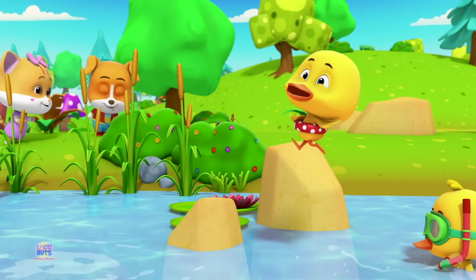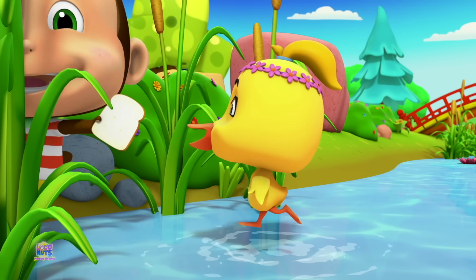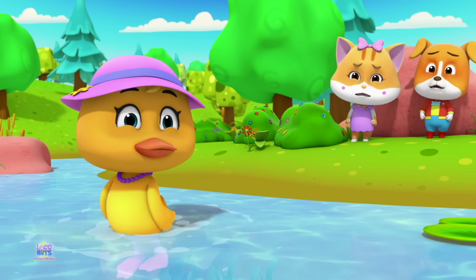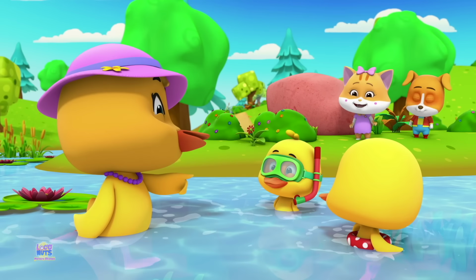Three little ducks went flying one day, over the hill and far away. Mother duck said, quack, quack, quack. But only two little ducks came back. One, two?